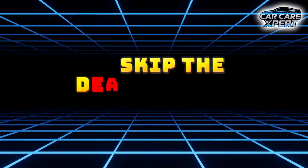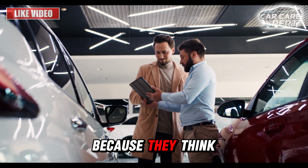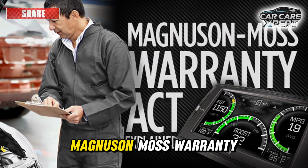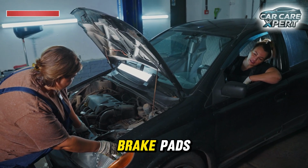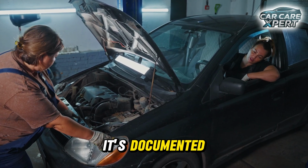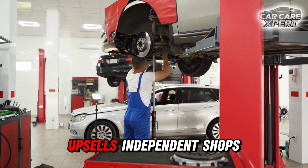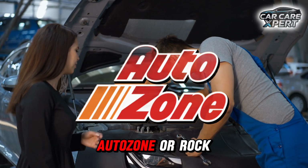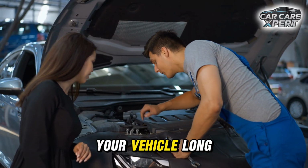Number 3, skip the dealership for routine maintenance. Many drivers go to the dealership because they think it's required for warranty coverage. But guess what? By US law, the Magnuson-Moss Warranty Act, you can go anywhere for oil changes, brake pads, and other maintenance without voiding your warranty, as long as it's documented. Dealerships charge 30 to 60% more for labor and often push upsells. Independent shops, or doing it yourself with quality parts from places like AutoZone or Rock Auto, can save hundreds annually and still protect your vehicle long term.